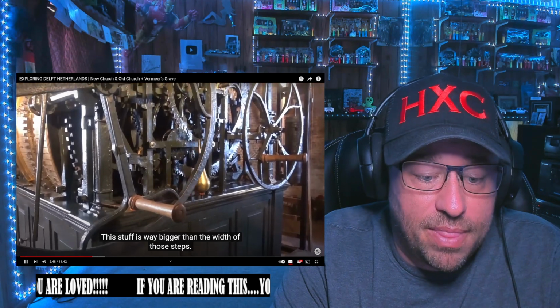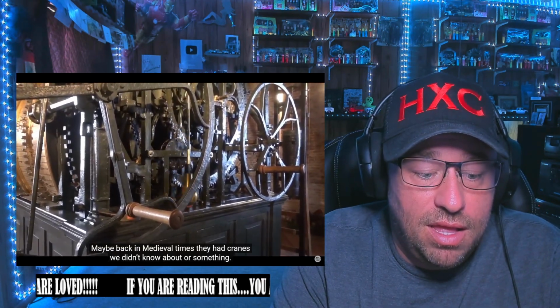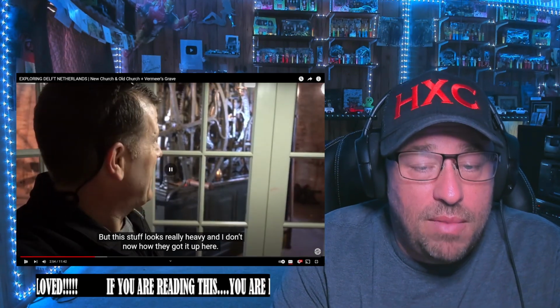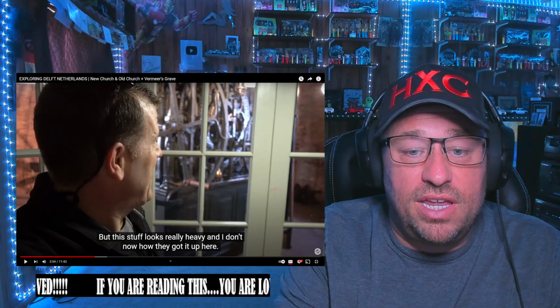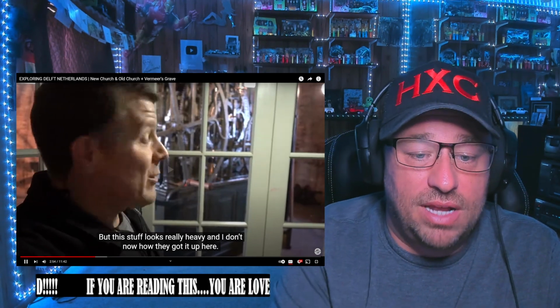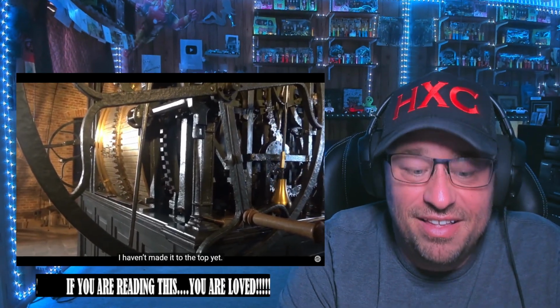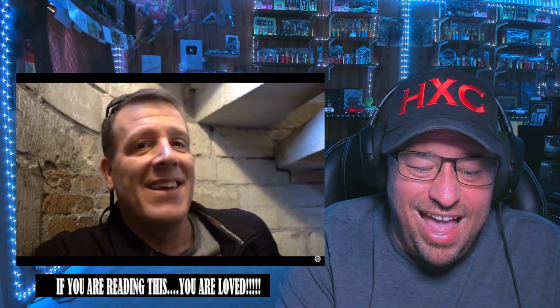This stuff is way bigger than the width of those steps. Maybe back in medieval times, they had cranes we didn't know about or something. But this stuff looks really, really heavy. I don't know how they got it. Maybe they brought it up piece by meticulous piece and then put it back together. Really cool looking though. I haven't made it to the top yet. You gotta stop missing the bells for this.